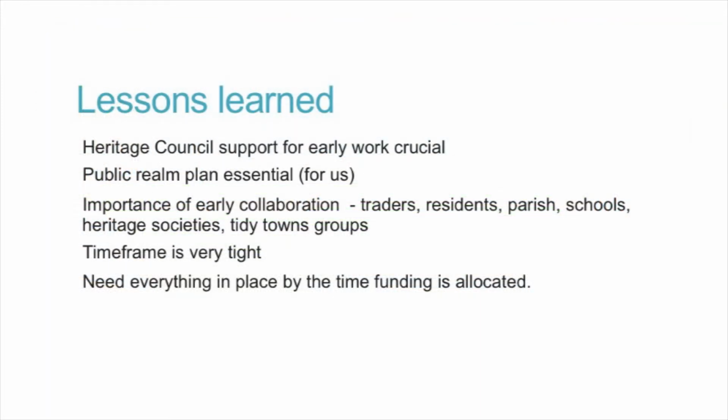The lessons learned: I can't emphasise enough that the early work, the preparatory work that we did, that other groups had done, and the Heritage Council support for that through Heritage Plan funding and also through community grants was absolutely crucial. None of this would have happened without that. A public realm plan, I think Ciara mentioned earlier, was certainly essential for us. There was no way we would have probably got the funding or been able to do the project without that.